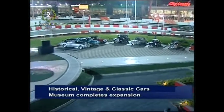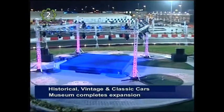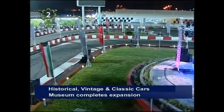The museum is a center for car enthusiasts and owners and is the ideal place to learn about the automotive world and organize leisure activities. This small vision that was initiated by His Highness Sheikh Nasser Al Mohammed Al Sabah has developed into an impressive haven for the Kuwaiti motorsports community. From the Historical, Vintage and Classic Cars Museum, this is Sarah Glubb reporting for English News.